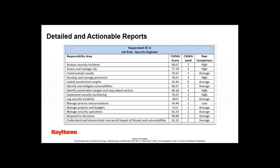But it also then allows me to understand how that capability compares to a maturity level expectation, and how it compares against their peers. So the workforce maturity assessment has 5 levels, which were noted on that prior diagram. But in case you missed them, 0 is a novice, 1 is a beginner, 2 is proficient, level 3 is someone who's competent, and level 4 is an expert.